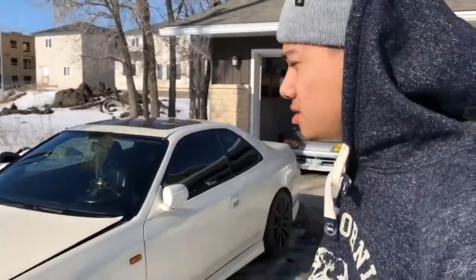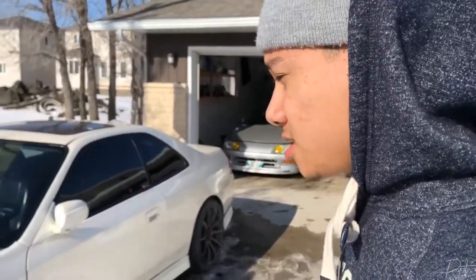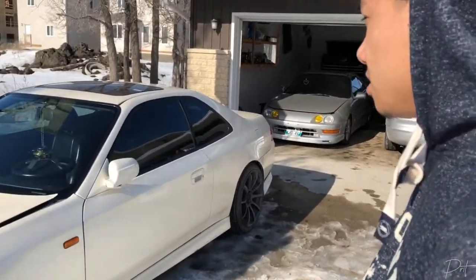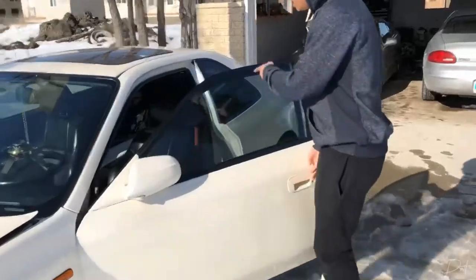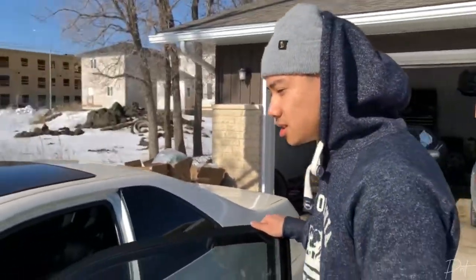So y'all seen this Prelude? He bought it, and the first person he met was me. And what have you done since then? Bought two pairs of wheels. Two sets of wheels, new front and rear lip.